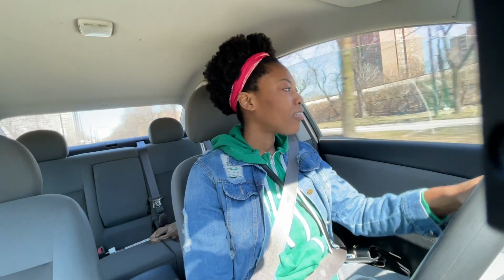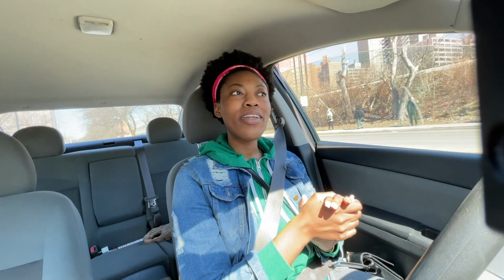I low-key, baby, my car, I call my baby Old Faithful. She on her last legs. I don't even think the air conditioner working. No, it don't work in this bitch. I'm pretty sure last summer I just did not have any air. Or not last summer, because I wasn't going nowhere. But the summer before last, I wasn't having any air. It was just cold. It was quiet.